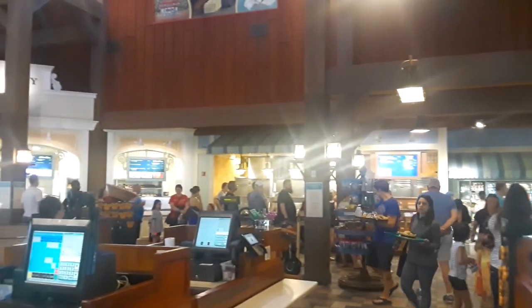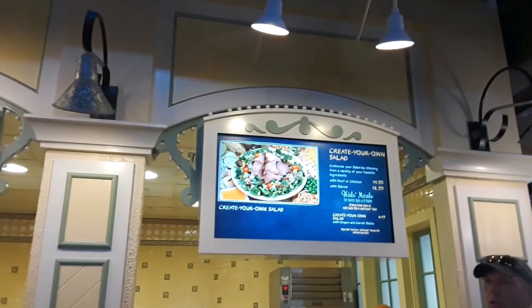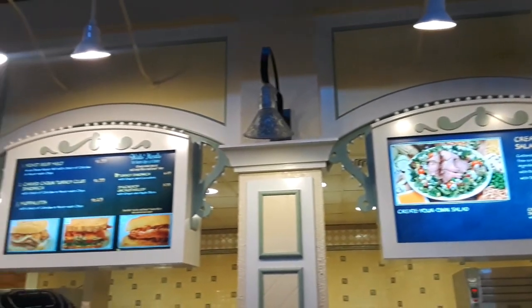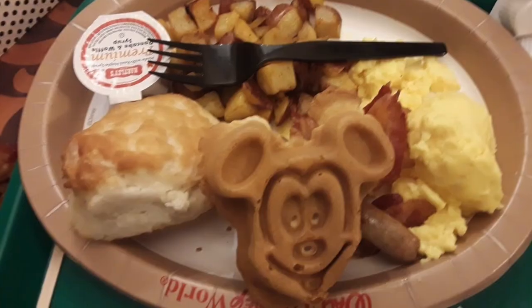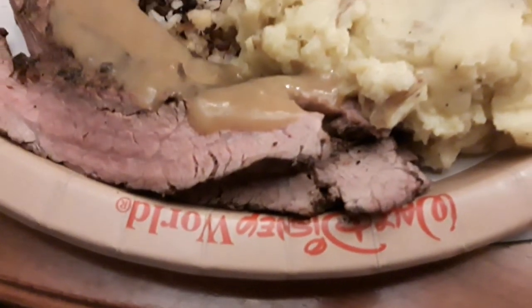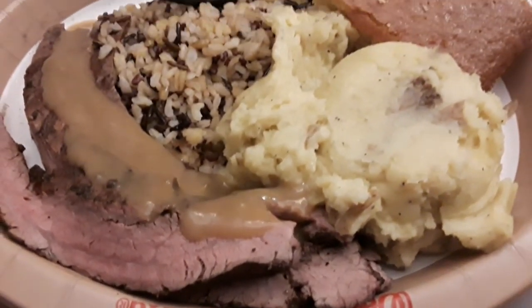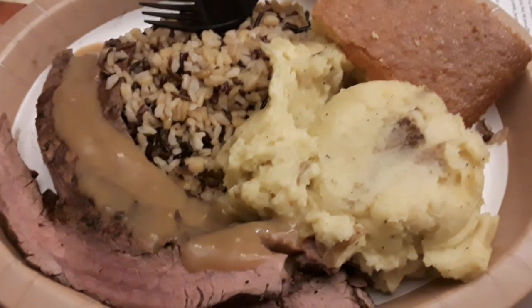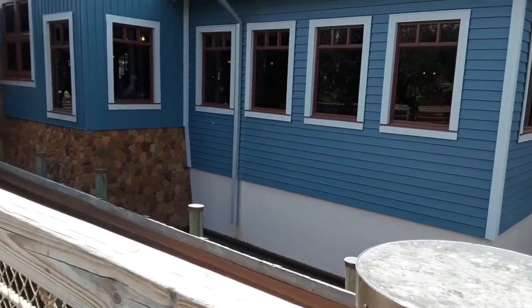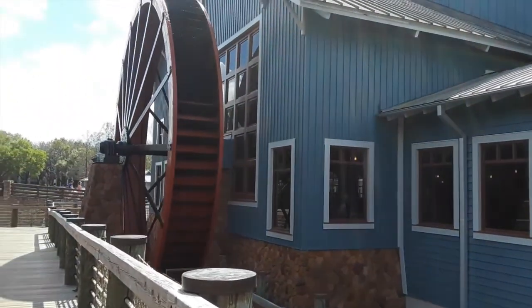Here's this example of the food court. They have your create your own salads. They have lots of sandwich options. They even have breakfast specials in the morning with Mickey waffles, of course. They are awesome waffles, I have to say. They also had really good lunch and dinner options, including this one, which was roast beef with mashed potatoes, wild rice, and cornbread.